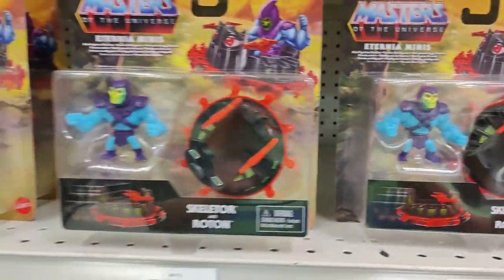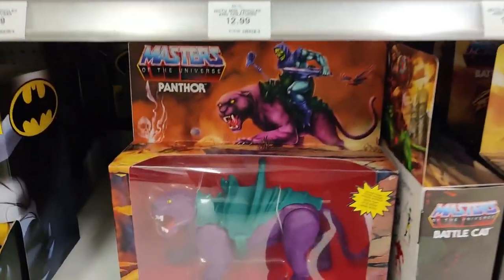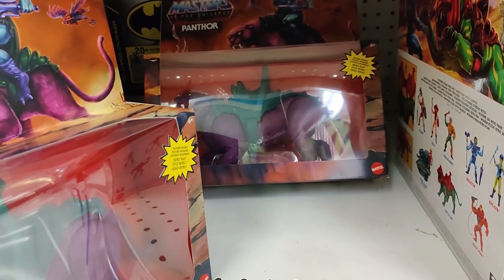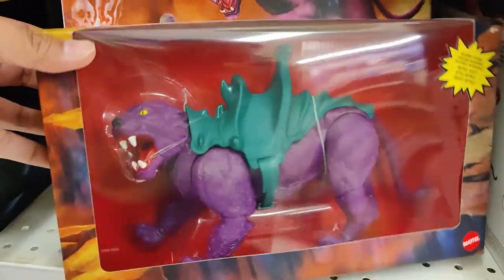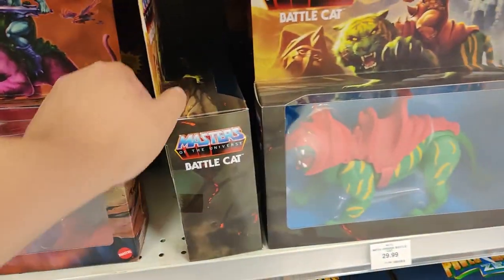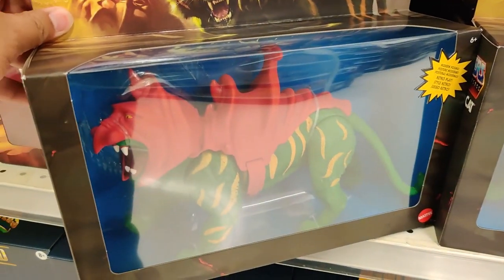I wonder what happened to mine years ago. Crazy. There's regular Panthor. I'm waiting for Plock Panthor. There's a rumor going around that he's not going to be a Walmart exclusive in Canada. He's actually going to be a Toys R Us exclusive. That'll be crazy. And he's going to be like three times the price. It's insane.